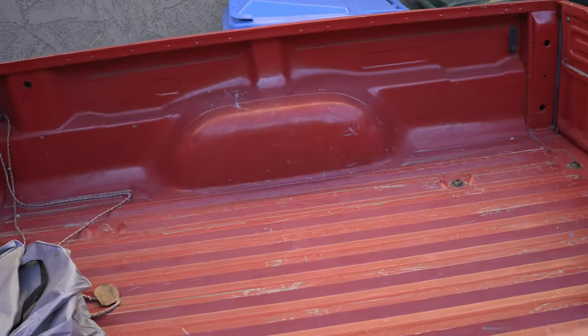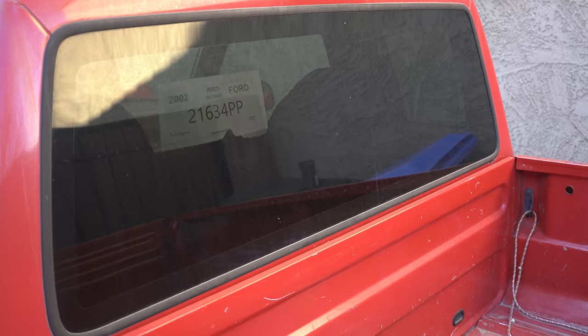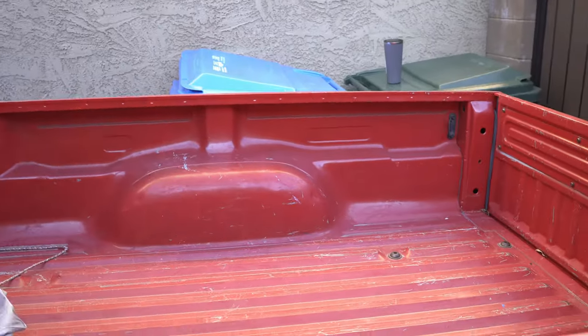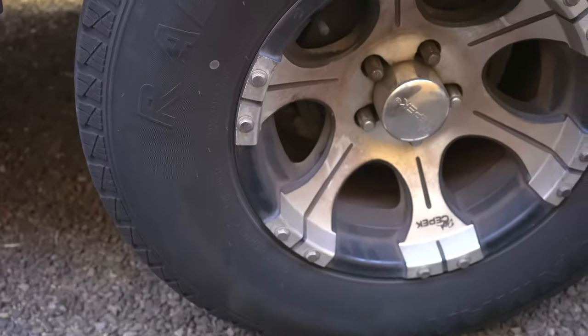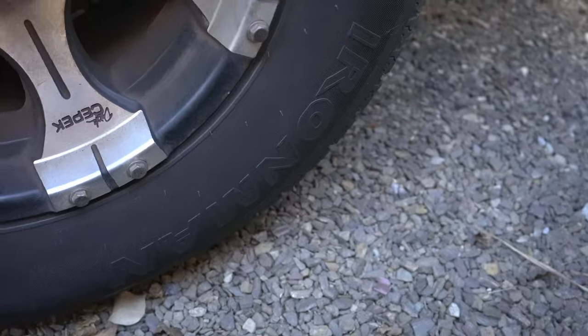Let's see. Bed looks decent. I'm probably gonna get a bed liner in here. The only thing I don't like is it's missing that sliding rear window, which I always like having that window open for some reason. Let's go down here and take a look at these tires. These are radial AP. Iron Man tires.